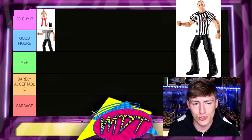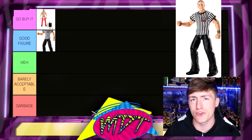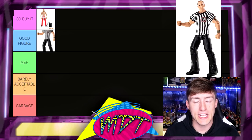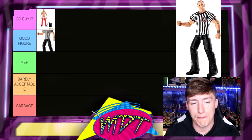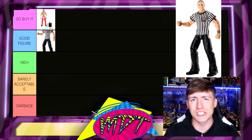You get his wrist tattoo, a referee shirt, and the long black pants. I remember when this figure was very popular, people were taking this guy and making him into Jeff Hardy. They were using him for a lot of parts and stuff like that. Actually, it's kind of a harder figure to come by nowadays, but I don't think it's must-have in your collection.